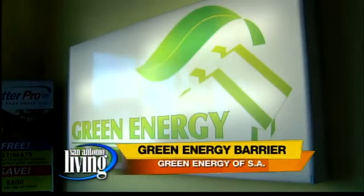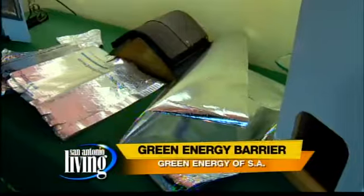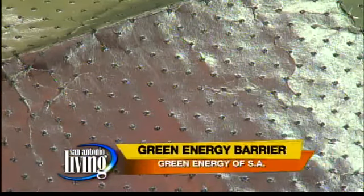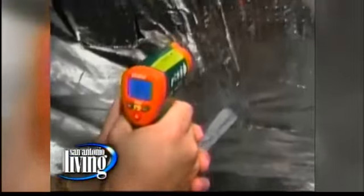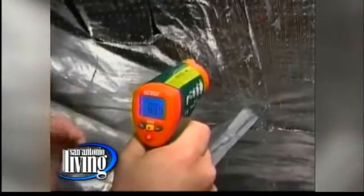This is a fun story because you guys walked into San Antonio Living a couple of years ago with this new product called Green Energy Barrier, and none of us had ever heard of it. And your brother Richard took me into his attic where it should have been probably 180 degrees in the middle of summer. That's right. It wasn't. It was 80 degrees. And it's just an amazing product.